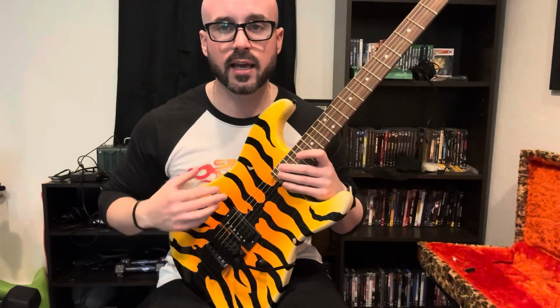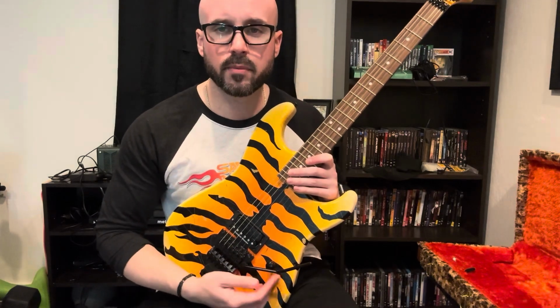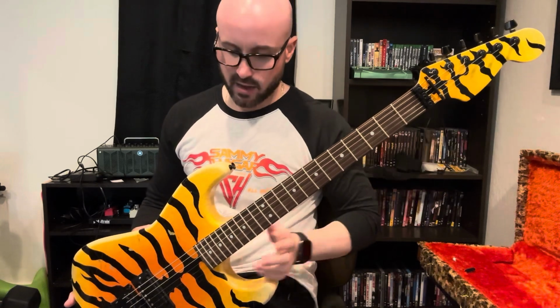A little different. He had a white 78 pickup in here. The bridge is the same. He had a different volume knob on it. It was black, but it had numbers and this and that. The neck is the same neck that he had on it, with the exception of the headstock, which was just a normal plain headstock, and he had a Charvel decal on there.